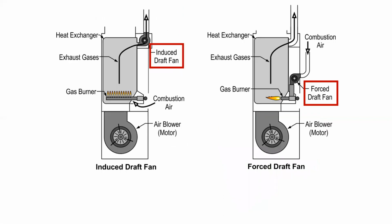At times, you may see slight differences when it comes to the arrangement and position of these different types of fans. But again, their intent, the main purpose of them, is to move the flue gas or combustion air up and out of the building.